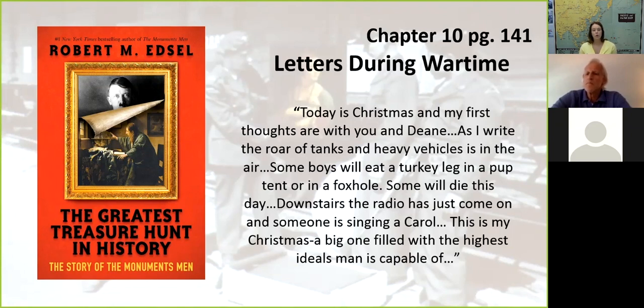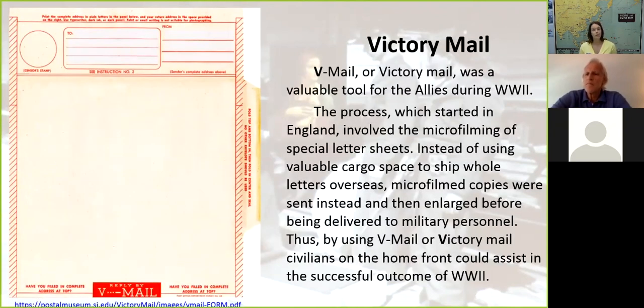And so this was a letter written by Captain Dean Keller from New Haven, Connecticut, as you just learned, to his wife and his young son. And he wrote it on something that is super interesting that I didn't actually know about until pretty recently, and that was Victory Mail, or V-mail. And basically, during World War II, the Allies, to save valuable room on cargo ships, would use V-mail. And it started in England, and it was a process that involved microfilming special letter sheets. And so instead of taking up cargo space full of letters, you would put them on microfilm, and when they got overseas, then they would put it on the letter.